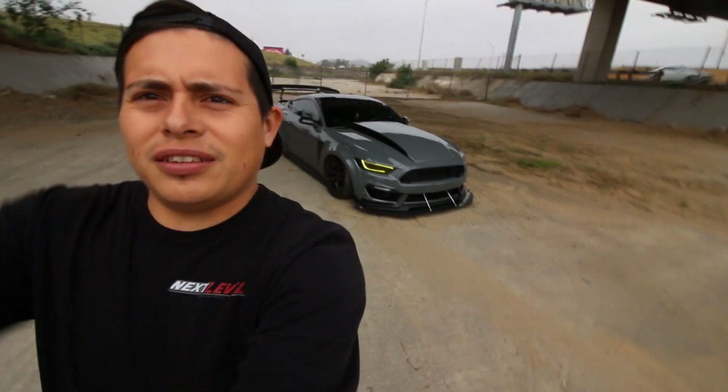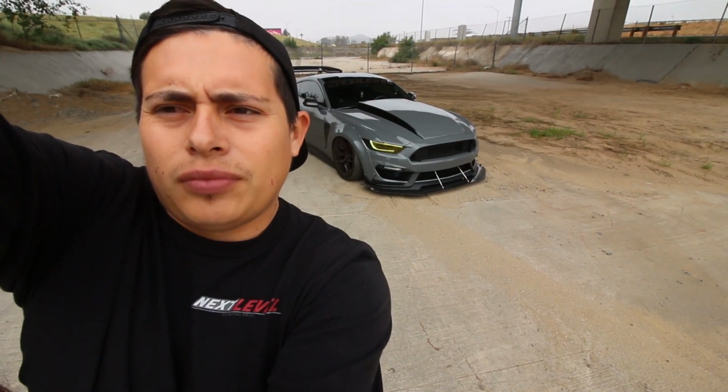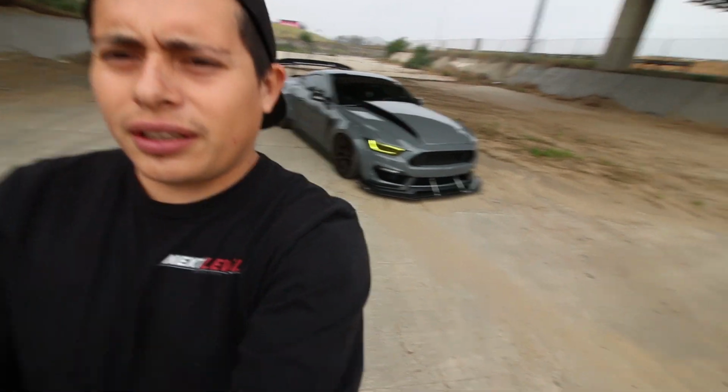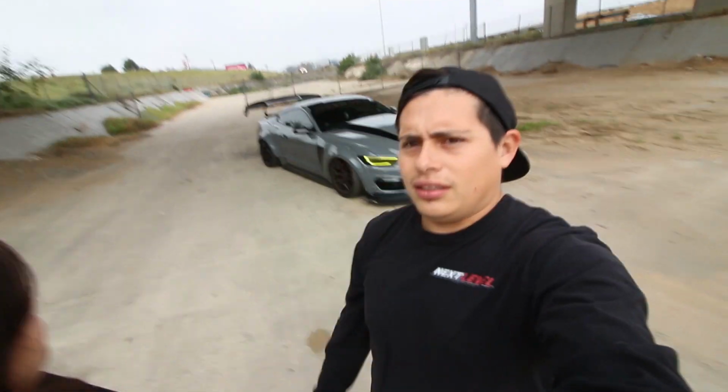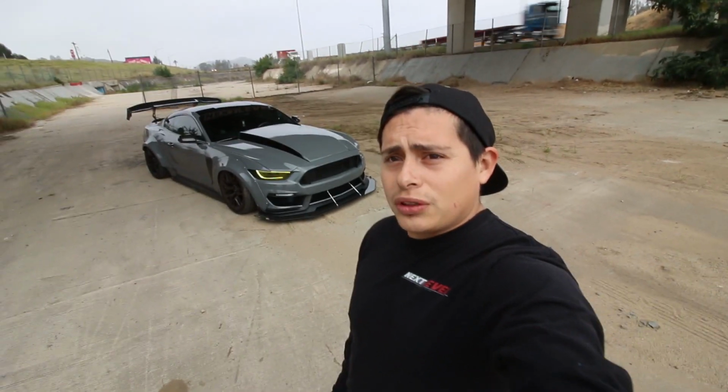Alright guys, so check it out. Super sick spot to take pictures here. We live in San Diego. I don't know if we said that before. You guys probably already know that. But this is in Lakeside? Yeah, this is in Lakeside. Yeah, check it out. Car looks super sick right here.